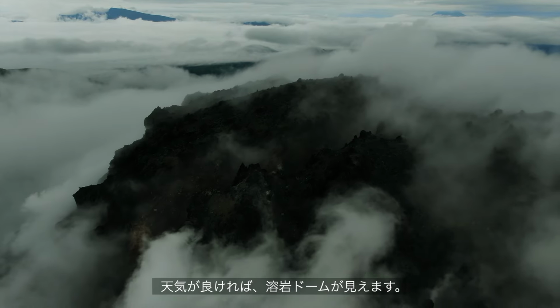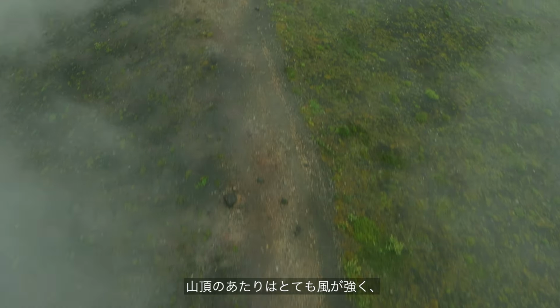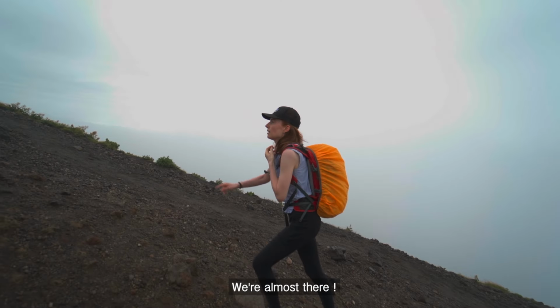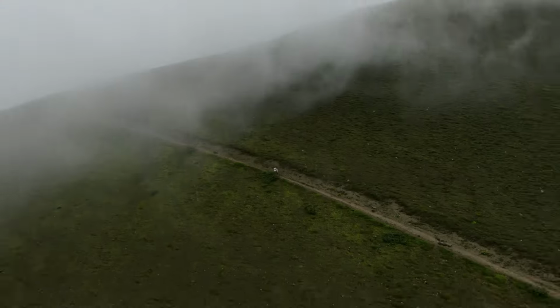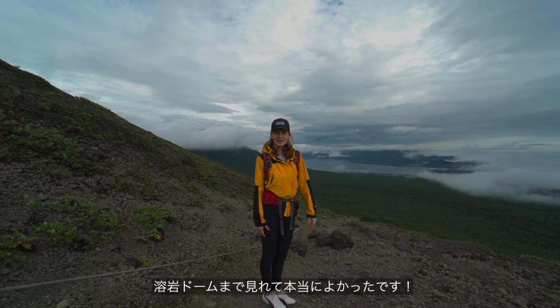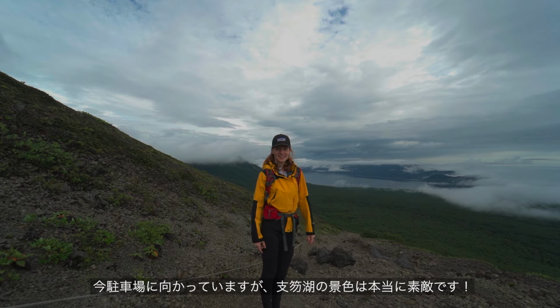Mount Tarumae is an active volcano, and if the weather is good, you can get a nice view of the lava dome and the smoking sulfur vents around it. It was so windy around the summit, and we were lucky to get a 10-second glimpse of the dome. We can see the crater, and now we're going back to the parking lot and we're able to see Lake Shikotsu. It's really beautiful.